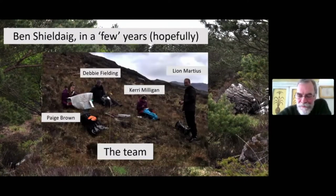And I just wanted to acknowledge the team that's been involved in this. Debbie there, second from the left, she's been involved right from the start. And then last summer, there were 3 MSc students from University of Aberdeen, Paige Brown, Kerry Milligan, and Leon Marquez, who did their master's projects on the site, and they have gathered a lot more information regarding the positioning of, and the group size of the willows and the associated pine and birch.